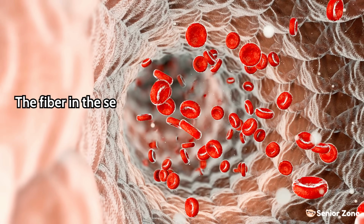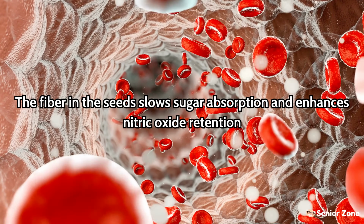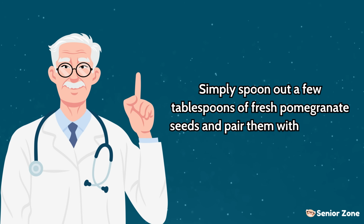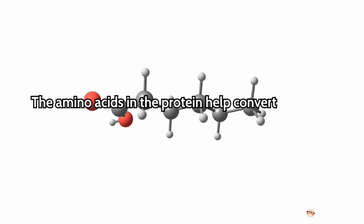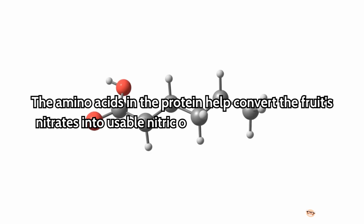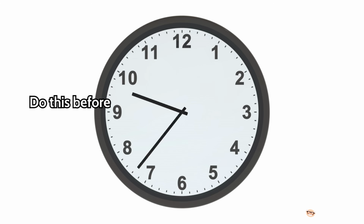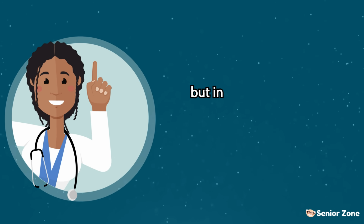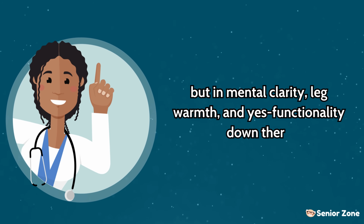The fiber in the seeds slows sugar absorption and enhances nitric oxide retention. Simply spoon out a few tablespoons of fresh pomegranate seeds and pair them with a handful of walnuts or a soft-boiled egg. The amino acids in the protein help convert the fruit's nitrates into usable nitric oxide in your bloodstream. Do this before 9 a.m. and you'll feel a boost not just in circulation, but in mental clarity, leg warmth, and yes, functionality down there.